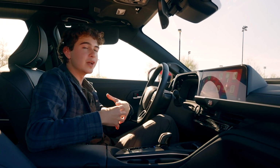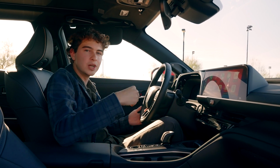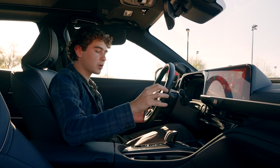So this car, I think, would do fine without this feature, but I'm super glad it has it because it makes parking very easy. But for something like the Tundra, that is a must-have feature because that's a big car. So super cool that it's in this car.